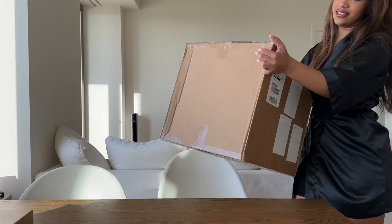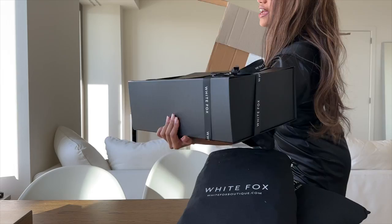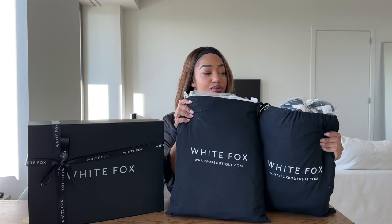Guys, this is the box. Okay, we got one, two, and three. So as usual, Whitefox has the cutest packaging, like the box is one. And then always these cute bags as well. This is going to be a fun try-on haul, I can already tell because I'm so excited for these items.